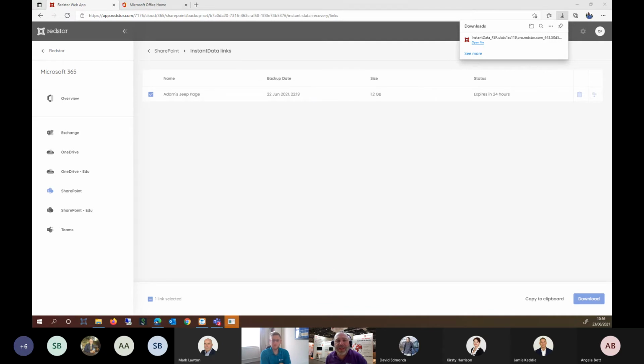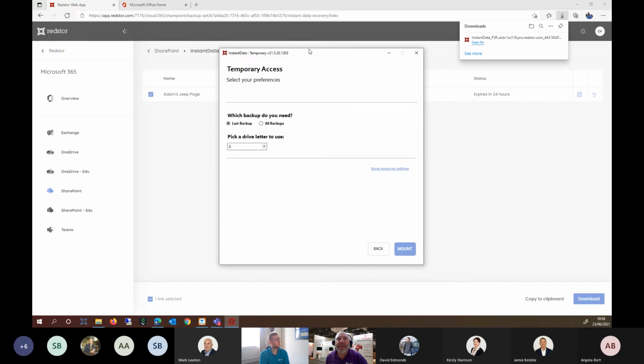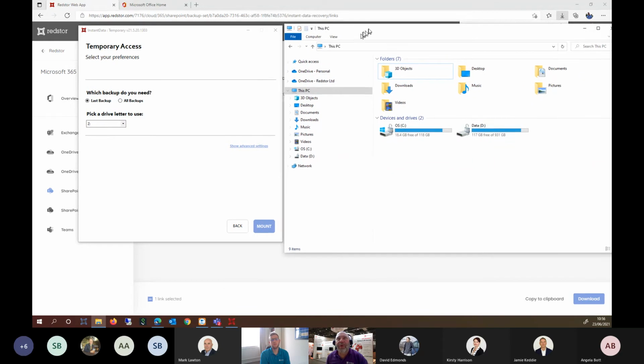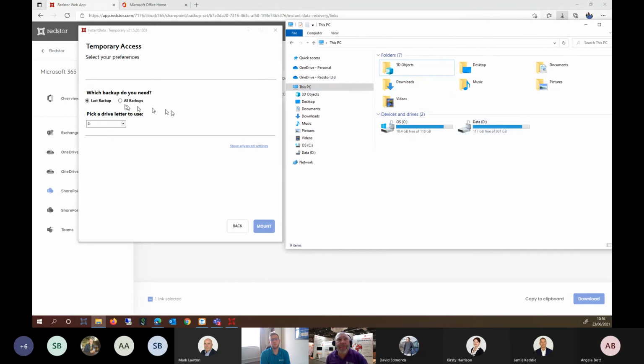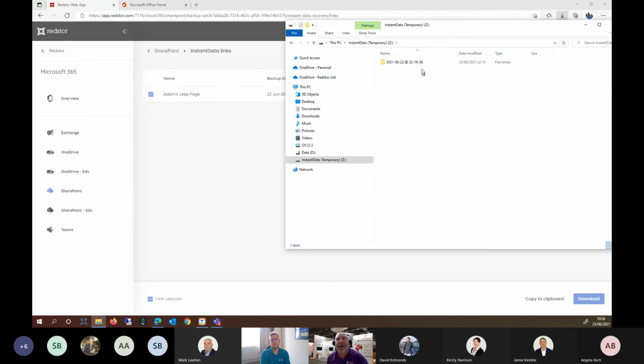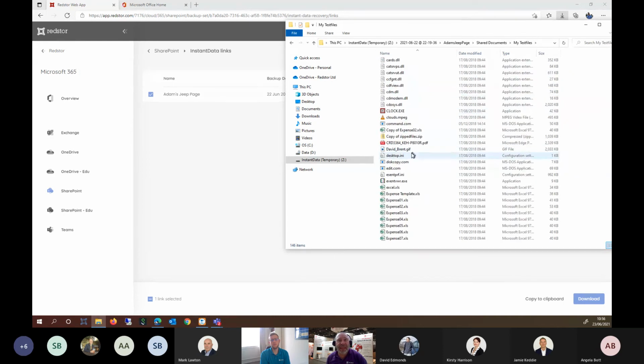A little wizard is going to appear. Which screen? There it is. If I move that over there, and I show you I've got an Explorer view of my laptop's hard drive, I'm going to map my SharePoint site as its last backup as a Z drive over here on my Windows laptop. So I'm going to click Mount, and that's it. I've got access to my SharePoint site and all of its content and all of my test data that sits in there. And apart from the authentication piece, that's completely outside of Microsoft 365.